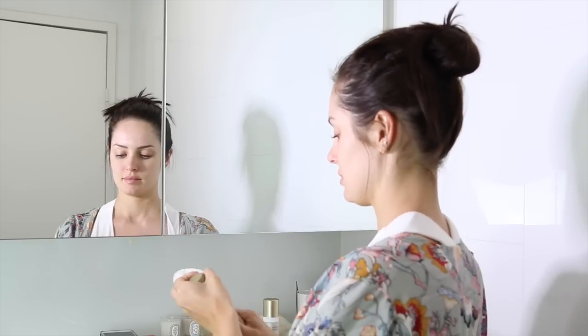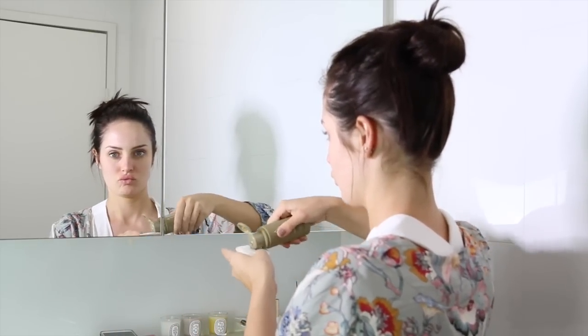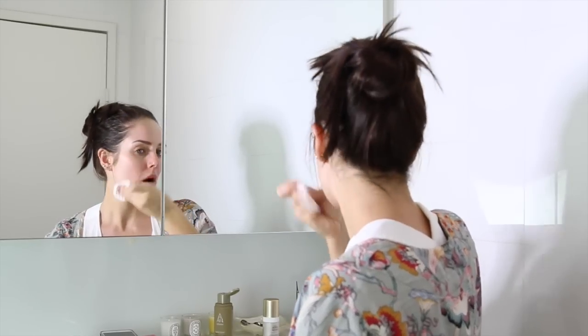And then of course I finish with my Alpha H. It's the liquid gold. This stuff feels so strange when you apply it when you've just used a pore strip or something like that, but it really is like an amazing miracle water. And it's crazy because it looks exactly like water, but this stuff is glycolic acid, I believe.